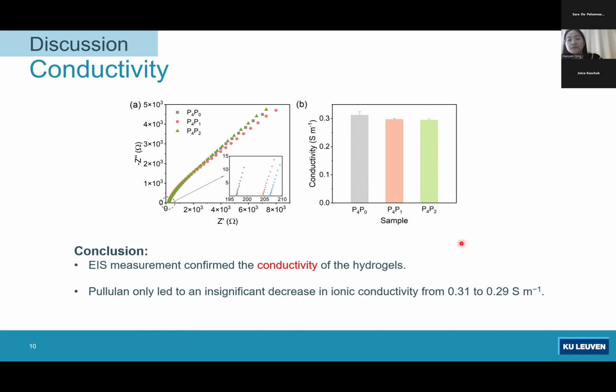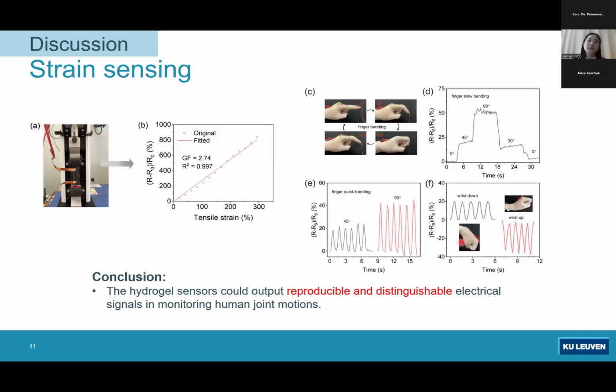And we notice that the pristine hydrogel has a conductivity around 0.31 Siemens per meter. And if we introduce the PU Leuven, it didn't change the ionic conductivity a lot and maintains a close value. And this value is sufficient for wearable sensors.